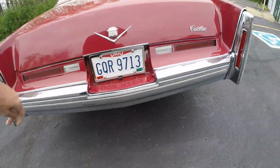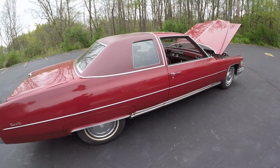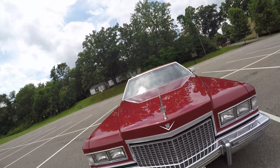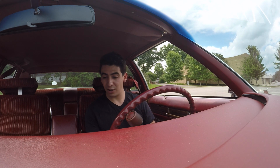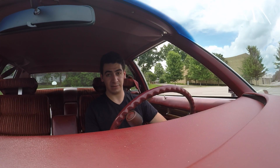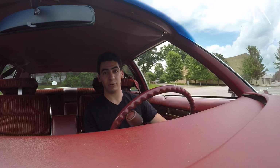Parts will need to be replaced. So the power antenna, remanufactured, was $300. The Cadillac emblem on the hood, $50. The rubber door seals, or weathering, whatever you want to call them, it's about $300 for an entire kit for both of the doors. The rear plastic insert around the tail fins, the complete insert, was about $200. A Coupe de Ville emblem for the rear quarter panel, $50.